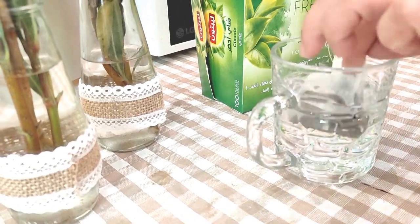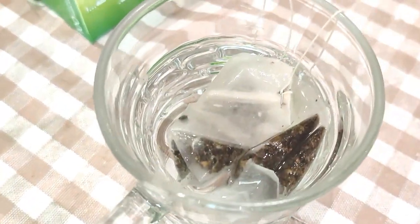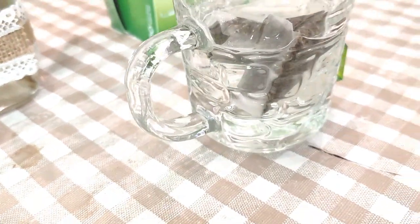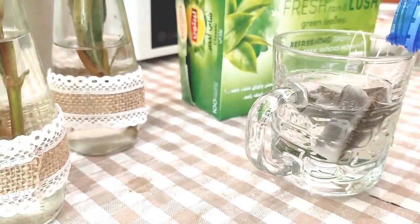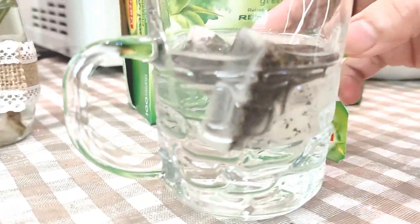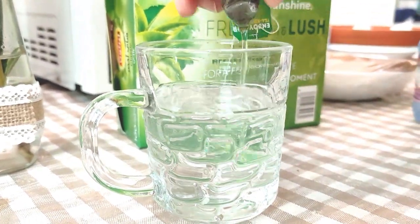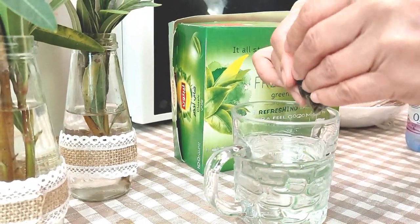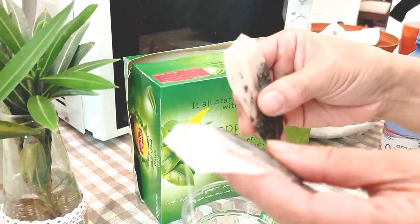To use as a cold compress, cool them in the refrigerator and leave for 10 minutes, or you can place tea bags in a bottle with cold water and leave it for 5 to 10 minutes. After that, place the tea bags on closed eyes for up to 15 minutes. Repeat as often as needed.